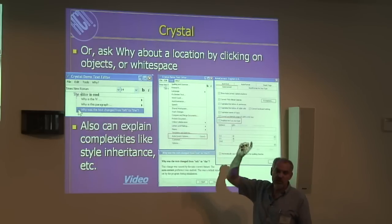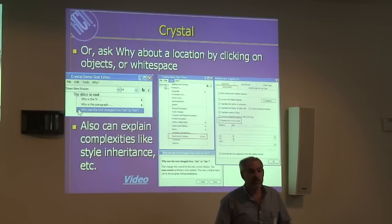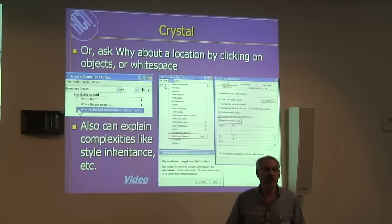And also, Crystal puts down objects where things used to be. So if something moves away, it leaves down an invisible object so you can point to it and ask why things used to be there.